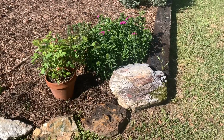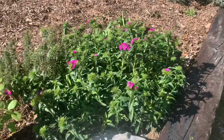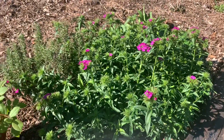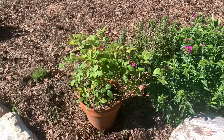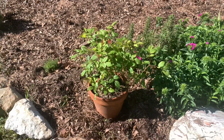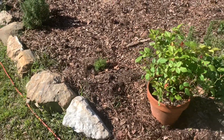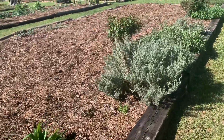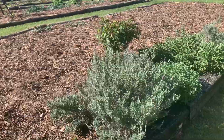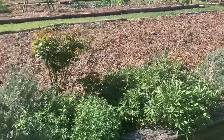Sweet William's blooming. Sweet William dianthus. And I've got rosemary, and this is a cute little pink carpet rose I'm gonna plant right there, and we just popped in some yarrow there. This garden is about to be beautiful this year.